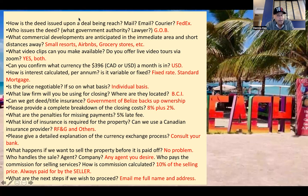How is the interest calculated? It's just a standard reducing balance loan, a standard mortgage. So for example, if you have an Excel spreadsheet on your computer, go to Excel, type in your balance, how many months you want the loan to be, the interest rate, and then you'll be able to see exactly how much money per month goes to the payment, how much goes to the interest.